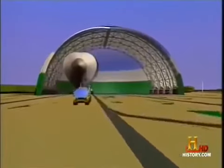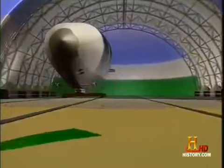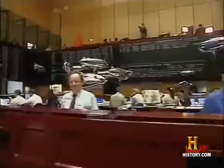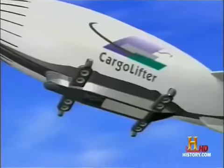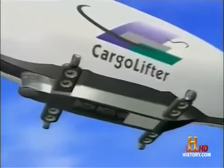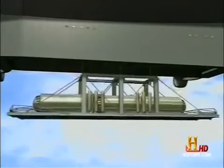Cargo Lifter wants to have 2 airships in its hangar, but have only one in the air at any time. They are risking millions on this colossal structure. They're betting a market exists for heavy cargo transport airships. They plan to carry payloads up to 160 tons and are targeting freight manufacturers, drilling equipment, and heavy machinery companies.